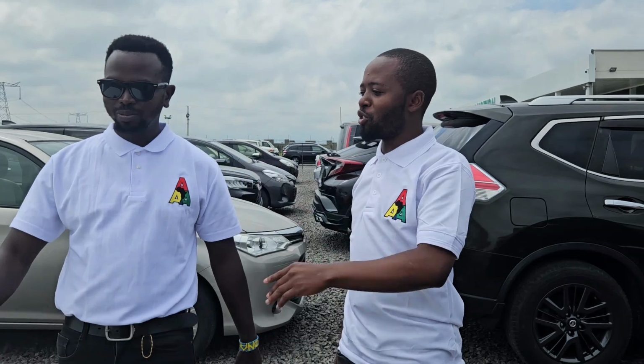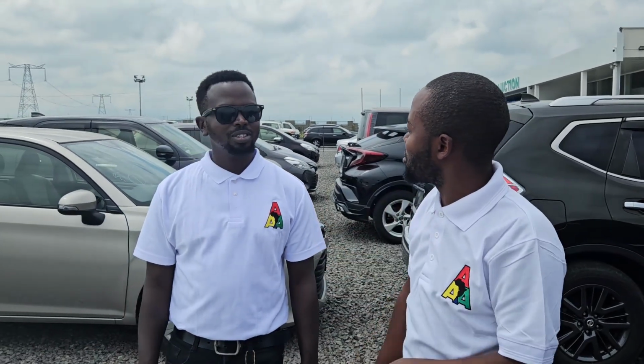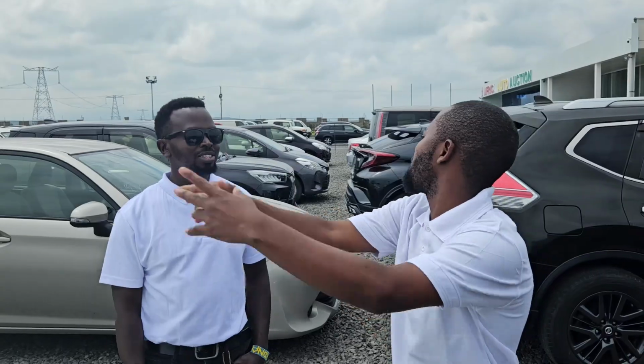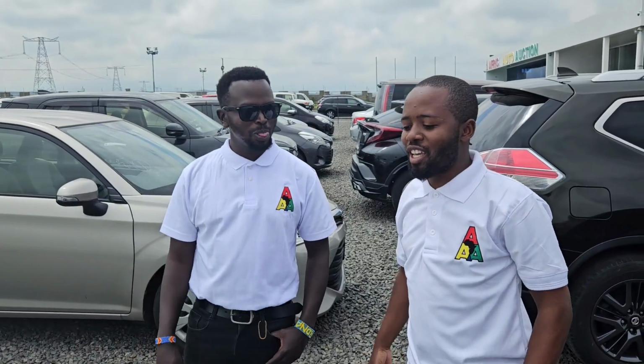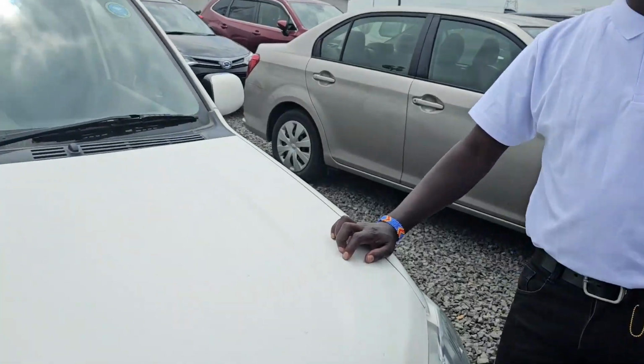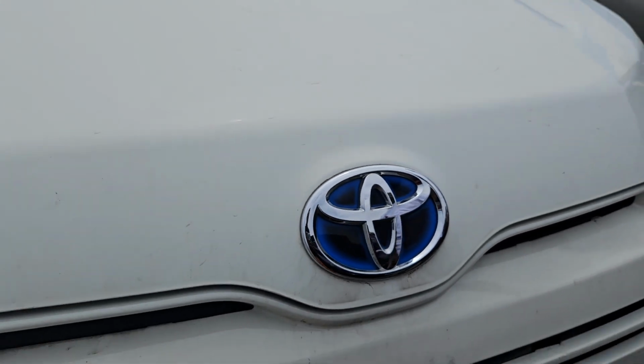If you go to Meru, these people know it is a chopper for transporting miraa. You come to Central, they know it can carry anything. Wow. So for today, this special segment, we are bringing a 2018 Toyota Succeed, and it's a hybrid.